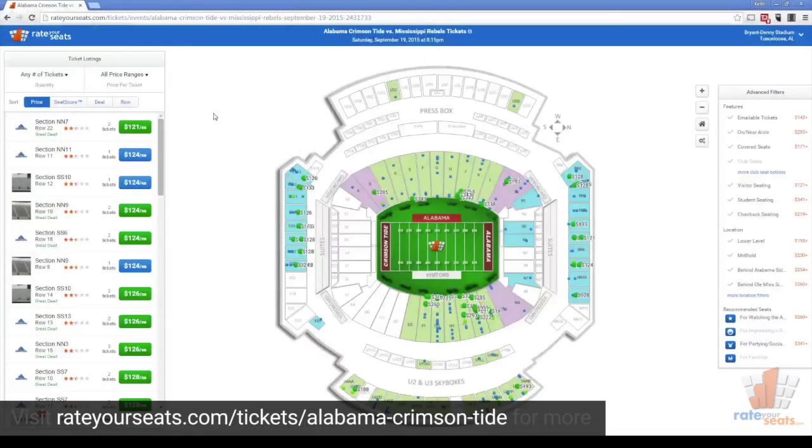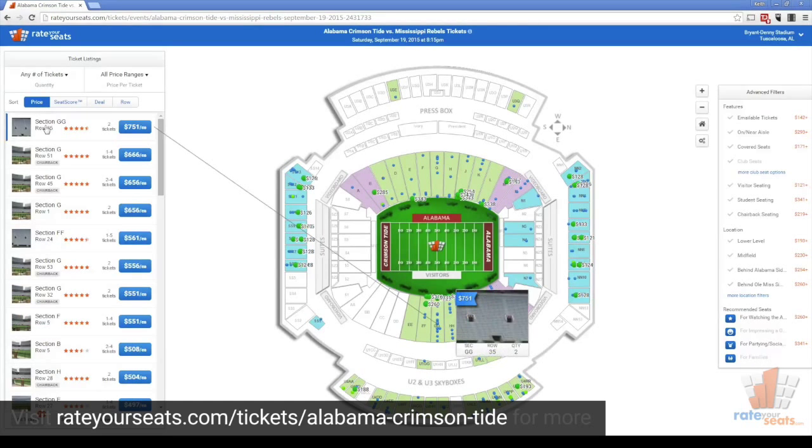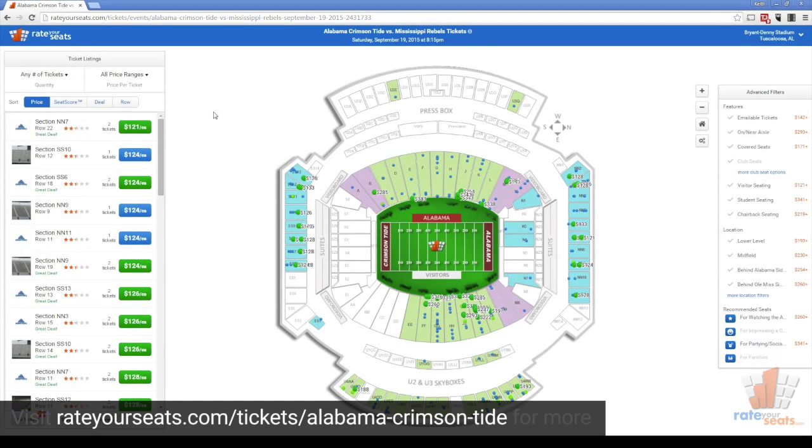The first game we're going to look at on the Alabama football schedule is the September 19th game against Ole Miss. Now, this is a night game against a quality opponent, and because of that, ticket prices are relatively high. In fact, right now, the cheapest ticket is $121, while the most expensive ticket is $751. I'm going to show you 2 different ways to find the best deals for this game and all other Alabama football games.